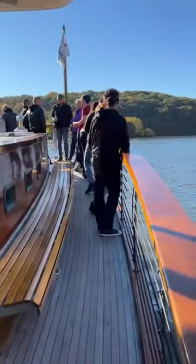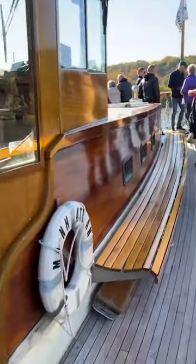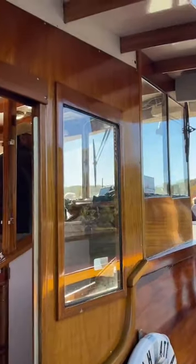I just also love all the wooden furnishings here in this 1920s style boat, the Manhattan 1. There's also the Manhattan 2.